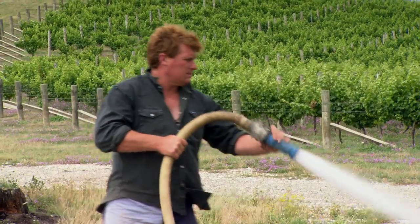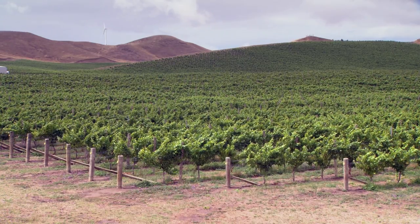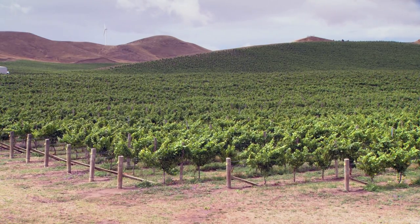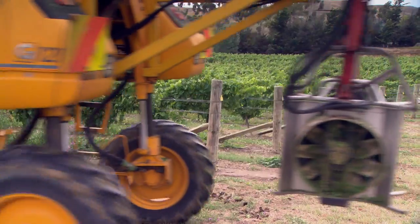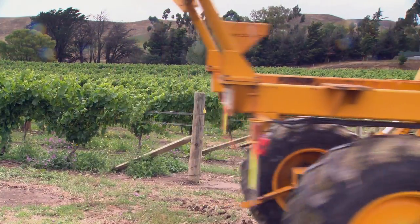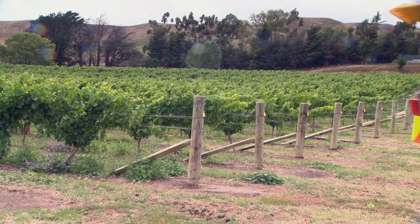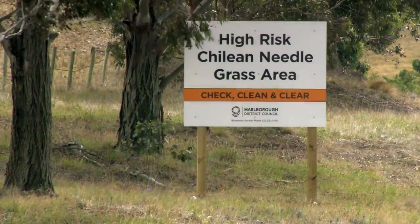Stock are great in the vineyard, and I'd recommend the stock in the vineyard. They do a great job, and it saves a lot of time management-wise. The needlegrass is an issue, but we mainly stocked it through the winter when the needlegrass seed was not evident, and all stock that came off the place went straight to the works. It was all finished, and through the winter here, we put in some really good lamb weights, and got some good stock away by August.